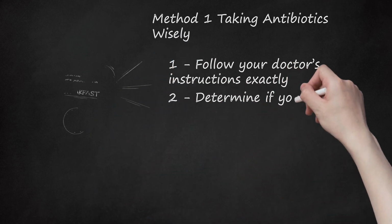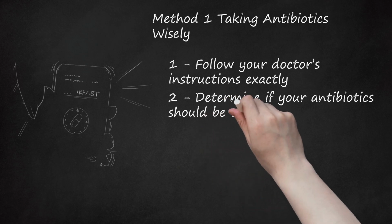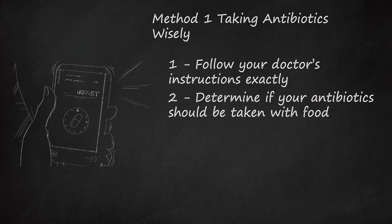2. Determine if your antibiotics should be taken with food. Some antibiotics are meant to be taken with food. This is because the food acts as a neutralizer or shield against the antibiotics, protecting your stomach from gastrointestinal distress. If your instructions include taking your antibiotics with food, make sure to do so every time you have to take your medication, or else you may end up with an upset stomach.